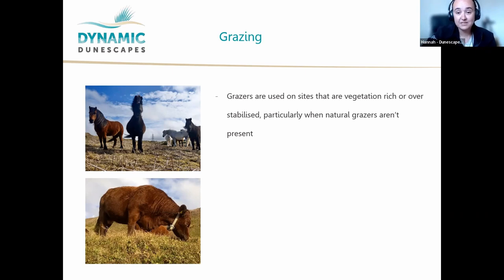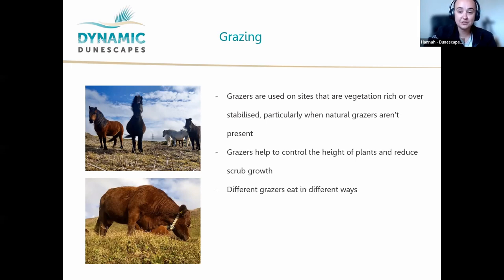It's particularly important to have grazers when there are no natural grazers present, so that's the rabbits. Grazers are also great at doing, maybe, that if we find that rabbit populations are quite low, we'll introduce grazers to open up areas which rabbits will move into, because when it comes to managing for rabbits, like I said, they won't go into the area otherwise, so grazers are one way for us to encourage that. They help to control the height of plants, reducing scrub growth. They eat in different ways, and they can increase biodiversity of plants and wildlife.